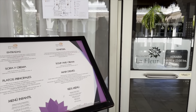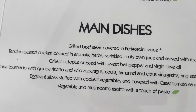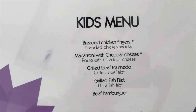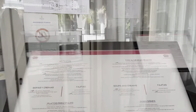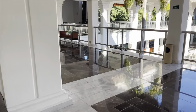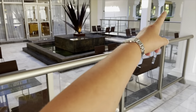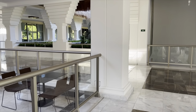And it gives you the menus here, tells you what they have, just to give you an idea of the main dishes. And then the kids' menu. So you do have to book those in advance, and then you can eat there, which I'm hoping we're gonna do that. Yep, so that's it. And then it continues on down here to the Riviera side.